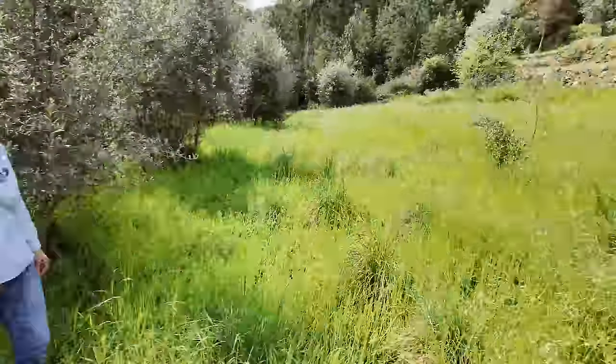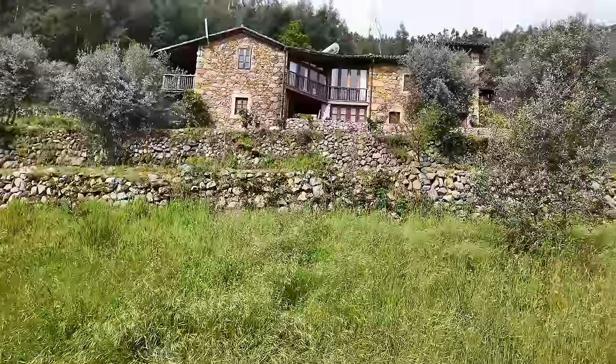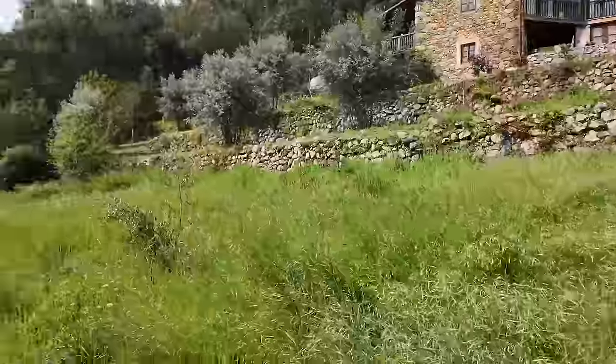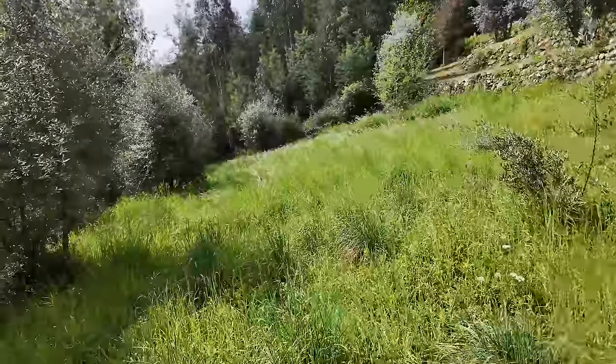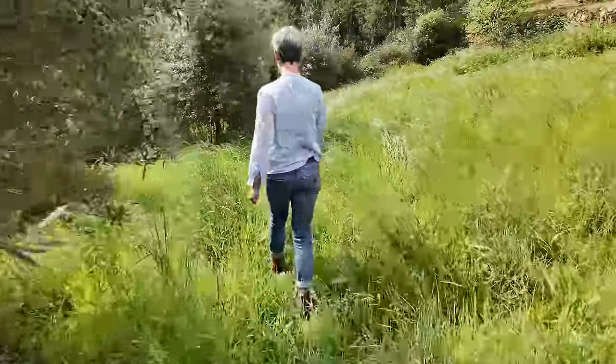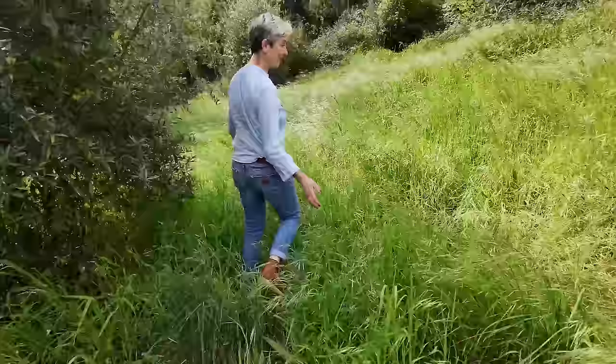Do you want to look up at the... Wow. This is where I should get the thumbnail from. Yeah. Okay. And this meadowland, this is all part of it? This is part of it, yeah. Okay.